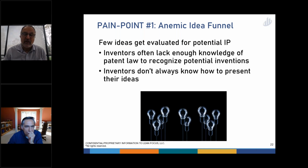As inventors, with the patent office, and correct me if I'm wrong here, Ephraim, but one of the criteria is that an invention cannot be obvious to one of ordinary skill in the art. And so people who are inventors will say, oh, that's obvious. But you've been working with it every day, maybe for years. It's obvious to you, but you are not one of ordinary skill in the art. And so often the inventor doesn't recognize the potential to protect what they've invented.